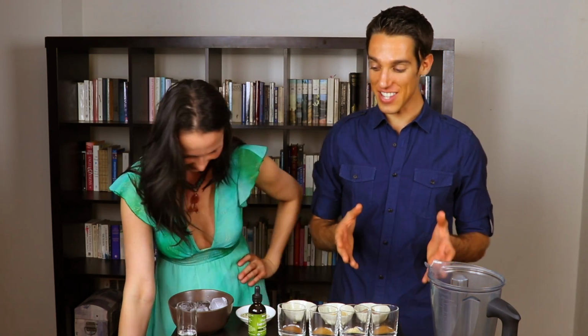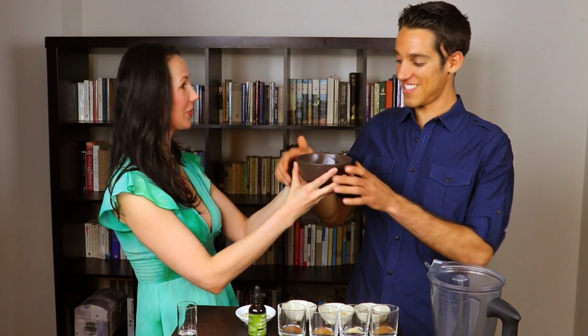Well, I'm still working on that Canadian citizenship, but in the meantime, let's get started with this ice cream. So we're going to be doing it in a VitaMix. 10 pieces of ice cubes. There you go, sir. So we start off with the ice. Too much ice and it's going to come out like more of a slushy. Yeah. Just the right amount and it'll be delicious and creamy.